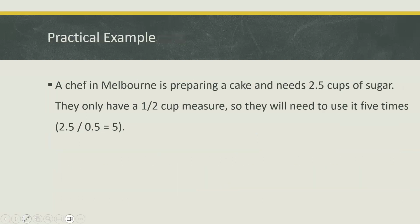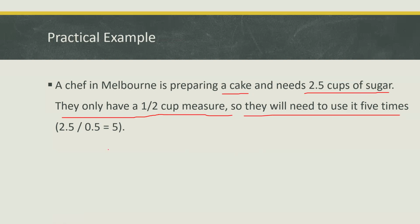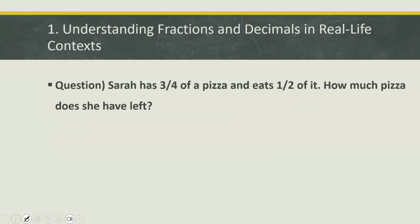A chef in Melbourne, for example, is preparing a cake and needs 2.5 cups of sugar. They only have a 1/2 cup measure, so they will need to use it 5 times. The total is 2.5 cups of sugar, and we want to see how many 1/2 cup measures need to be used in order to meet the needs. So they divide 2.5 by a half, and they will reach 5. Understanding fractions and decimals in real life contexts.